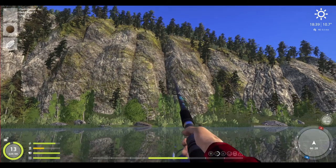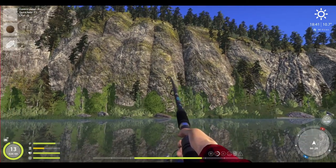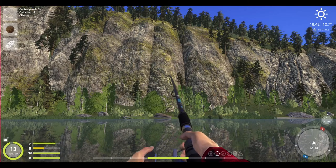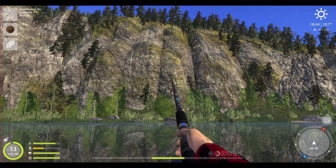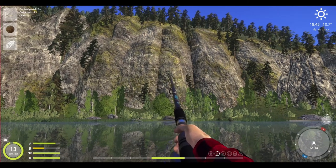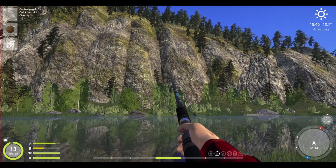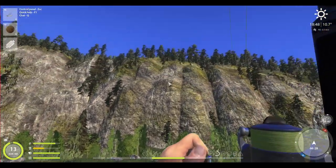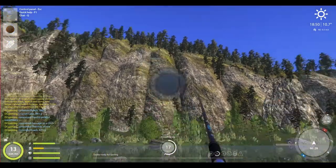Ooh, that's on the mayfly too. All right, all right. It's got a little fight in it. I like this. Be a little trout or something. Nope, looks like a common roach. Feisty one. Oh, that looks of good size. 871. Nice. Two out of ten bottom fishing.